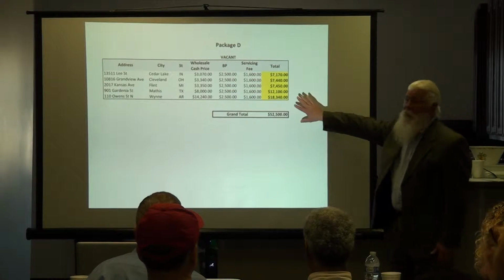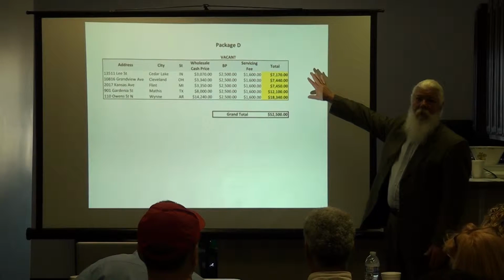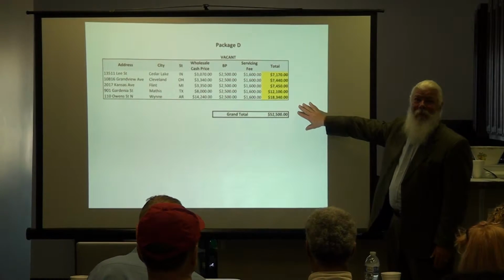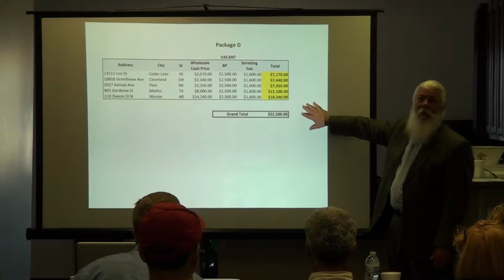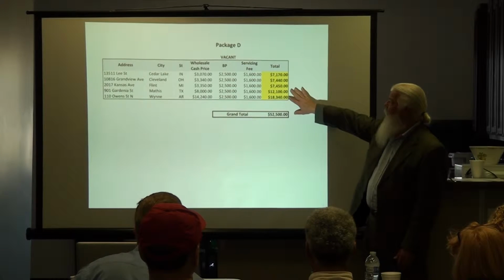Now, what's the advantage of buying just vacant and not buying one with a jump start with an IPP in it, an income producing property? You don't have to evict them. You own it. What's the advantage of buying vacant properties as opposed to income producing properties? Higher potential. You have clear title on it.